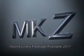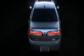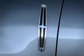The 2010 Lincoln MKZ. Redesigned tail lamps. Punctuated with classic Lincoln style. Sharp angles. Sculpted design. Sleek lines.